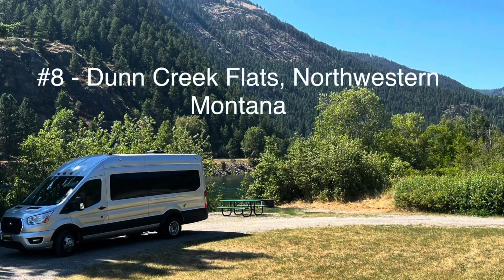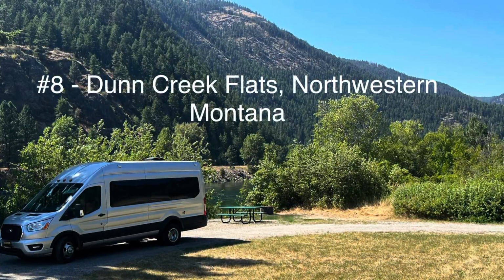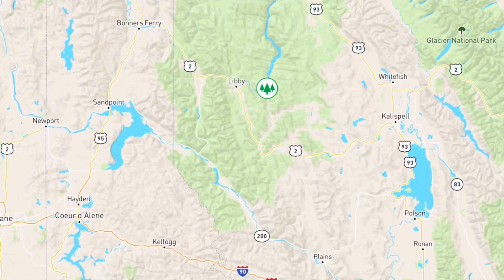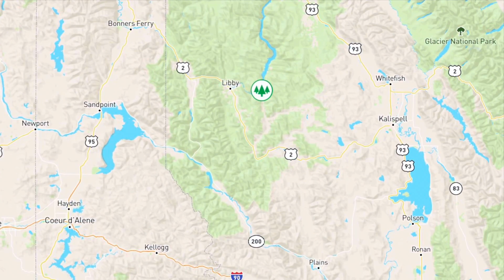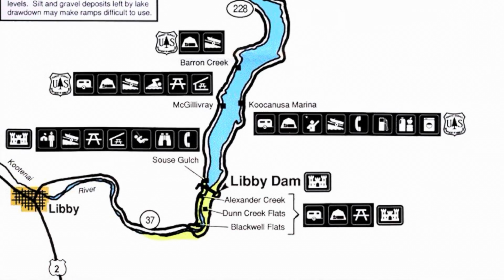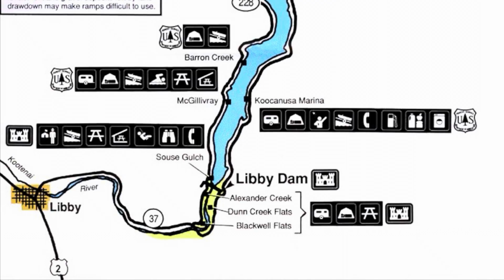This campground comes complete with river and mountain views and a well-maintained vault toilet. This campground sits about halfway between Glacier National Park and the beautiful Coeur d'Alene area of Idaho. It is one of a number of first-come, first-served campgrounds administered by the Corps of Engineers along the Libby Dam.